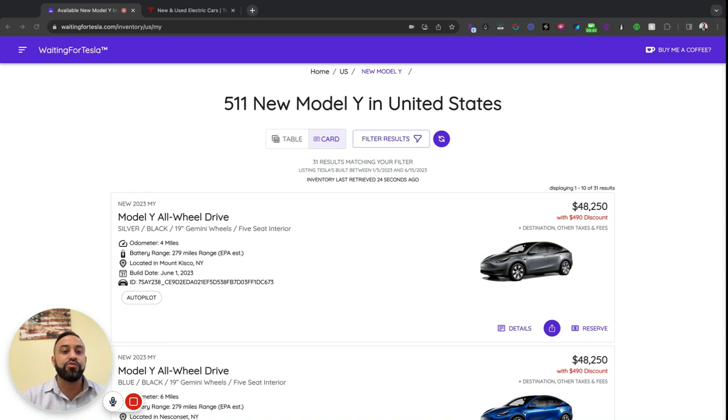And here we are today, at record highs, at least for this second quarter of 2023, in terms of Model Ys. This is probably what occurs with Tesla each and every quarter. People who have placed orders maybe delay delivery for updates, or if they have the capacity, push it off to the end of the quarter to see if there are any discounts or deals they can get their hands on. But today we're up to 511.